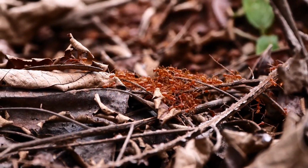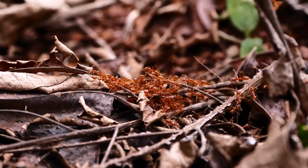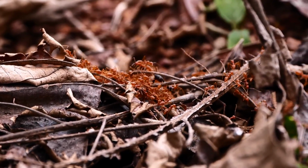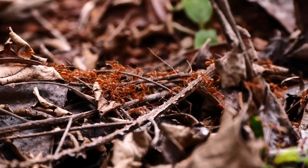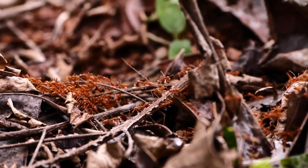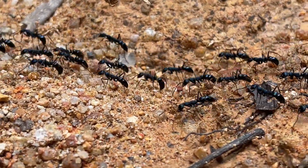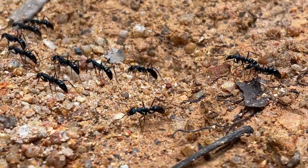But here's the thing, being part of the hive mind means conforming to the colony's rules. Ants have to suppress their individual desires and go with the flow. It's like they're saying, okay, maybe I won't follow my own path, but it's worth it for the success of the whole gang. Alright, let's dive into the intriguing topic of free will in ants.